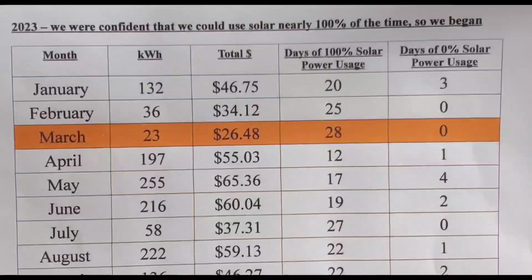The days that we were 0% solar and 100% grid were generally just because my husband turned the solar off to the house so that he could switch an inverter out or upgrade something, or a lot of times he would test other inverters and other solar projects and review them.